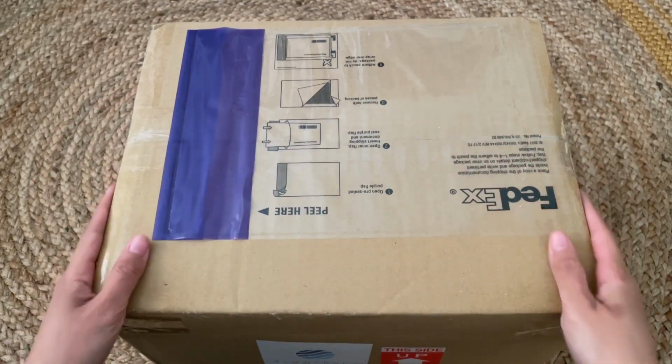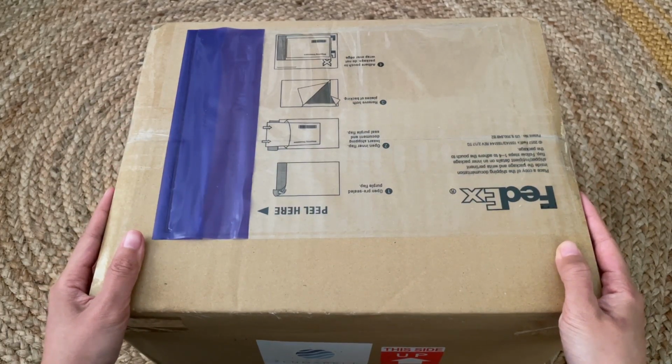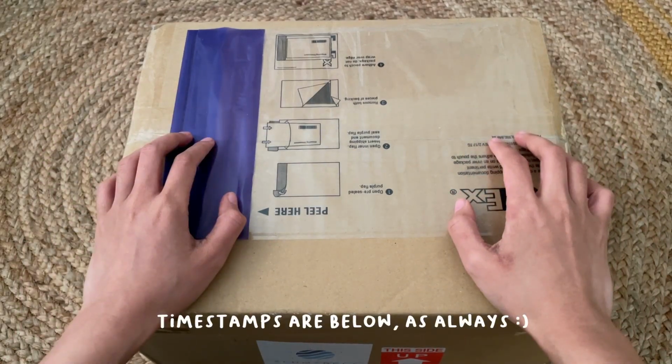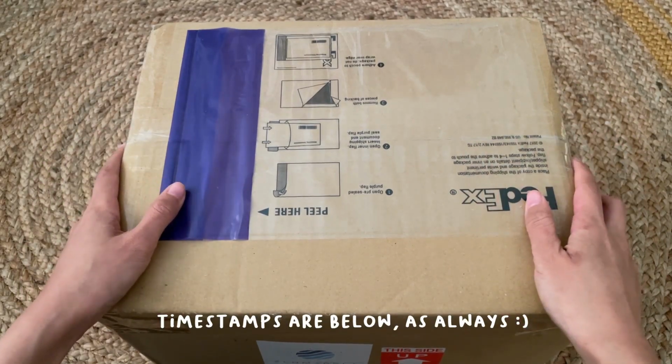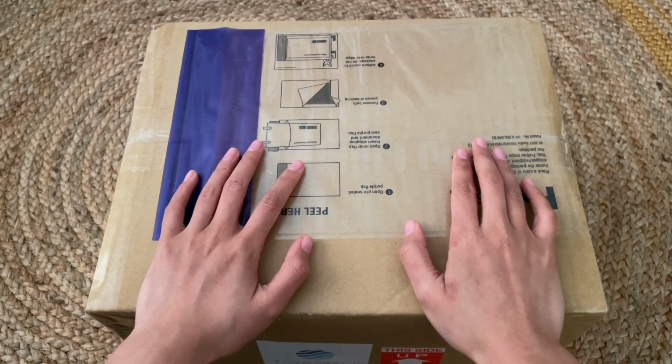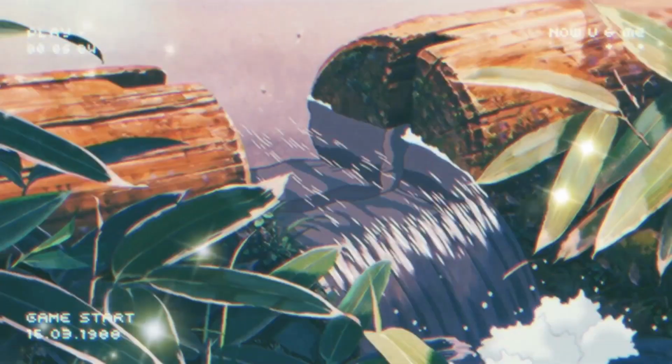But yeah, this is a smaller box than I was expecting, considering that I believe there's about 20 items or so in here. It's quite heavy though. So yeah, I'm pretty excited, as I said. So let's get to unboxing.